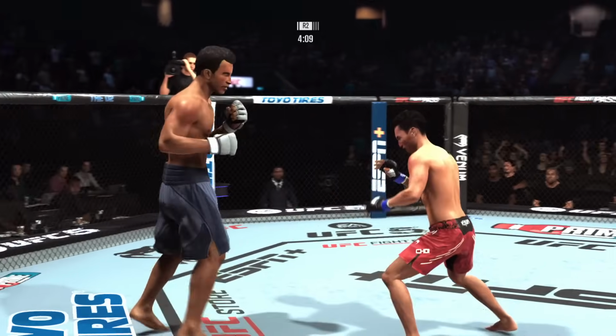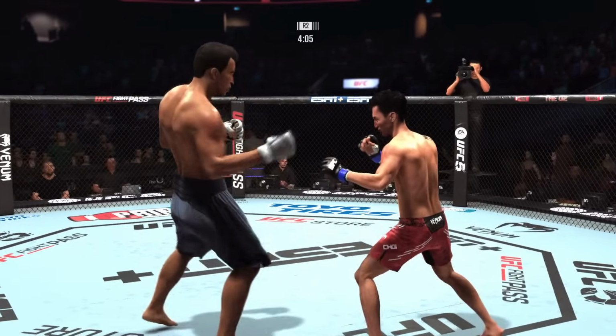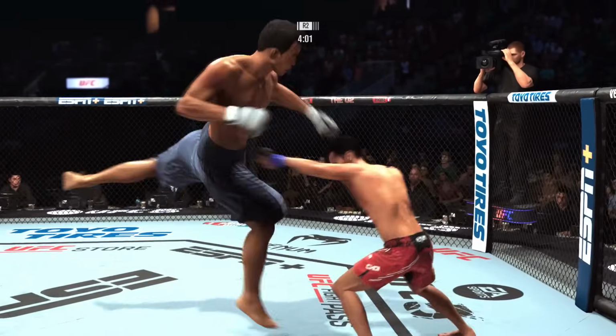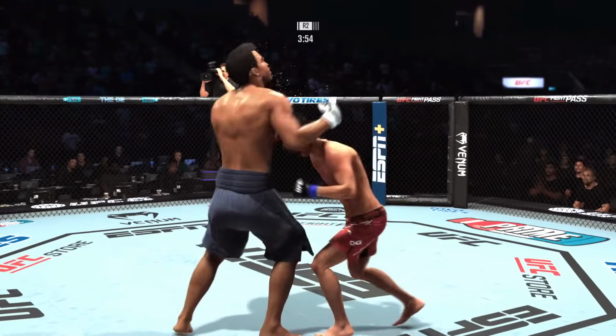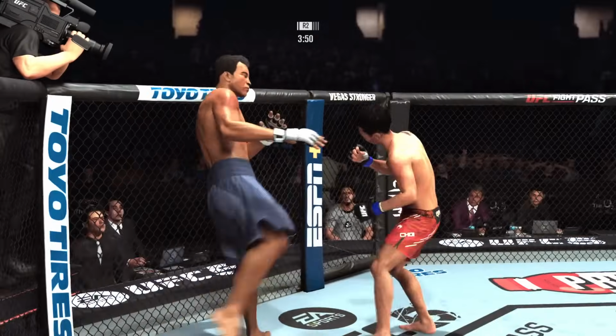Trying to go to the body here. Unable to find the target. Well, he continues to do a nice job here defensively protecting the head. Choi's blocking well now. Nice job to protect that already damaged nose as he raises the guard.